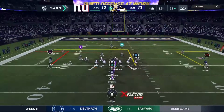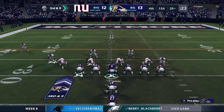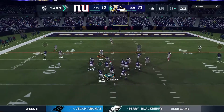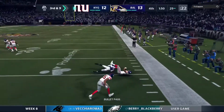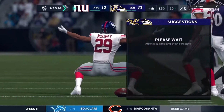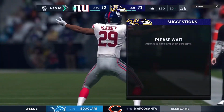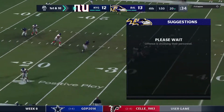They got to get to the 20 to keep the drive alive on 3rd down. Now Jackson. And look at this. They get the turnover they needed. It's intercepted. Picked off by Xavier McKinney. You got the slim lead late and the football, so why are you throwing it there?